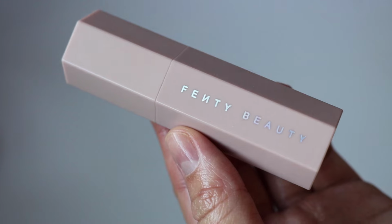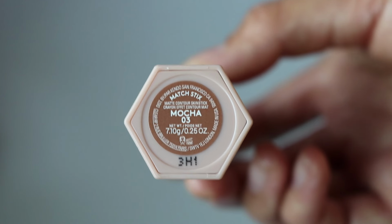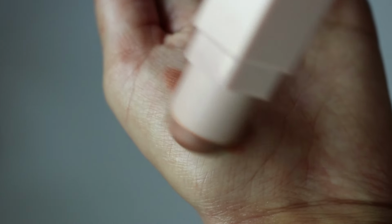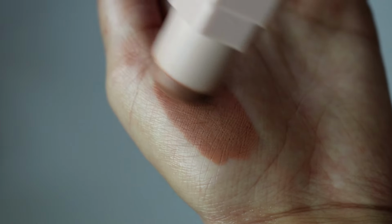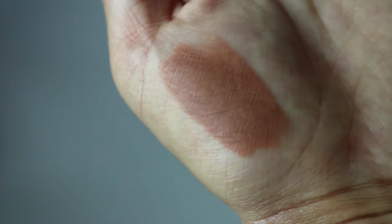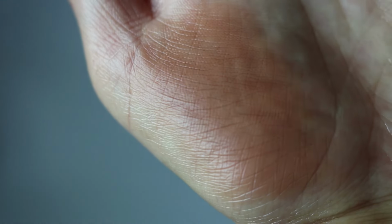I don't know if I've talked about this in a favorites video in the past. I feel like I have, but this is the Fenty Beauty Matchstick in the shade Mocha 03, and I love this so much. It is such a beautiful shade for me, and I love the formula because it has properties of a cream product, which I really like, but then it dries down and applies almost like a powder. I just love the combination of the application of a cream but the finish of a powder, and it feels very, very thin on the skin as well.